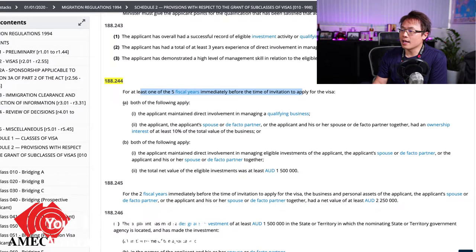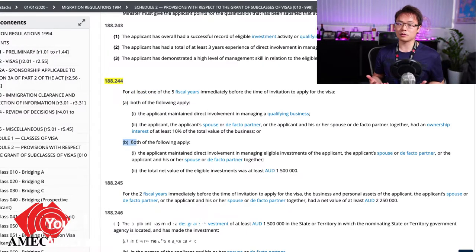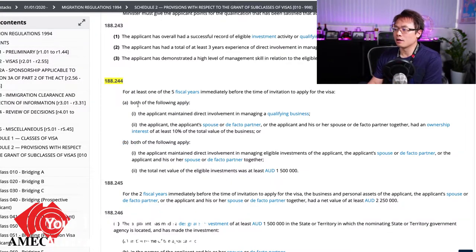Okay, A or B. You need to meet at least one, so A or B, or you can meet both. Okay, you can be a small business owner and you're also investing in other things like bonds, stocks, real estate property and things like that. So as long as you meet one, you meet this criterion.